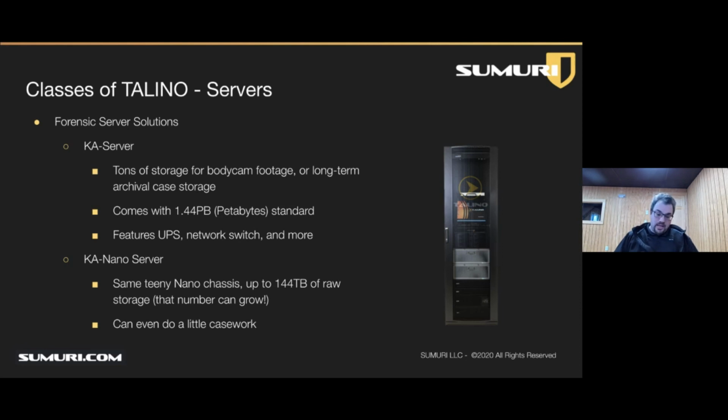And because the Nano server is a TALINO like all others, you can do a little casework on it, though it's not really designed for that. But we've heard stories of people that are able to do it because we do put a high-end CPU and a fair bit of RAM in there. So if you have a little bit of processing you need to do, you can probably do some of it on these.